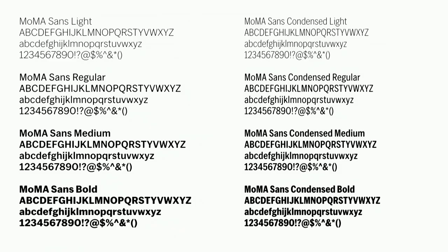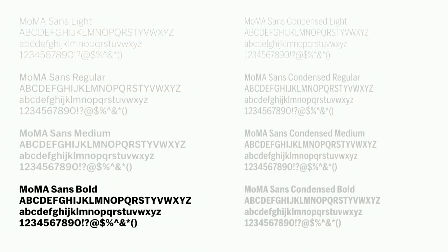Here's a full set of our MoMA Sans. We have both regular and condensed, as well as italics of everything you see here. Out of all the weights we have, MoMA Sans Bold is our principal weight, which means we use it for the majority of our brand messaging for the museum, therefore a critical component of our design system.